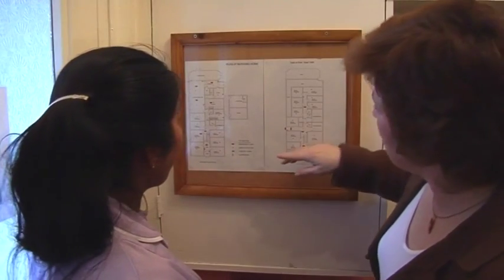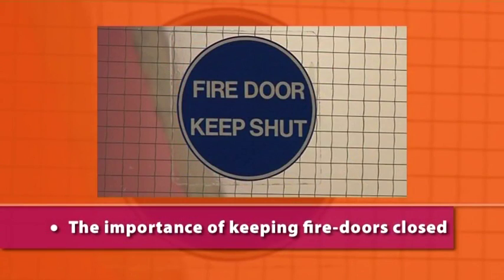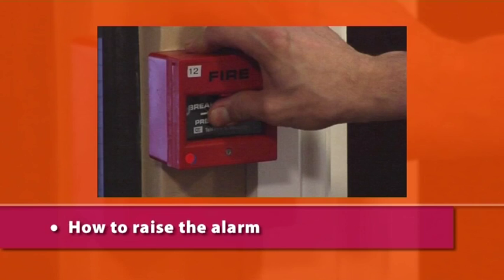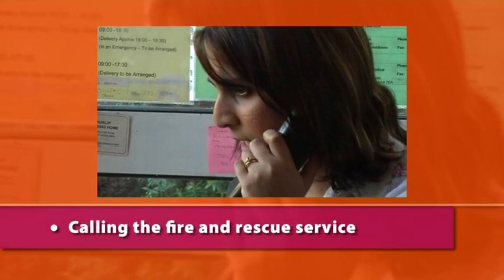What you must be aware of that may be covered in your training: the importance of keeping fire doors closed or closing them to prevent the spread of fire, heat and smoke; what to do on discovering a fire; how to raise the alarm; what to do upon hearing the fire alarm; the arrangements for calling the fire and rescue service.